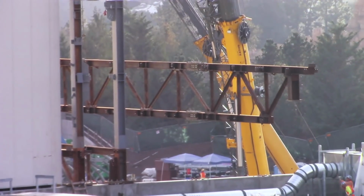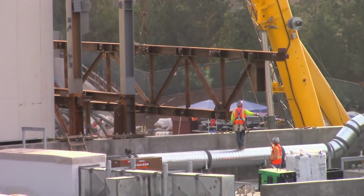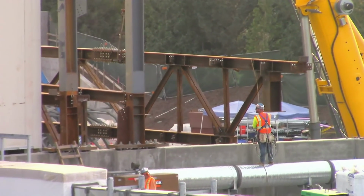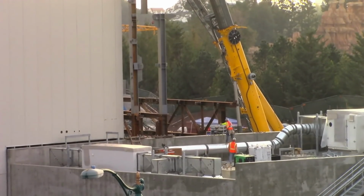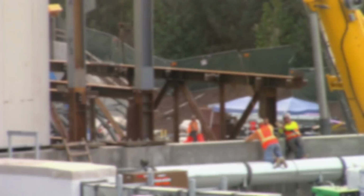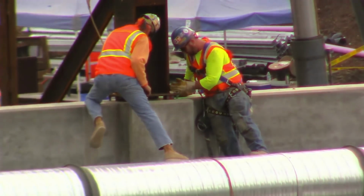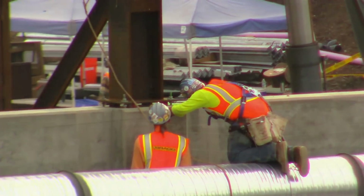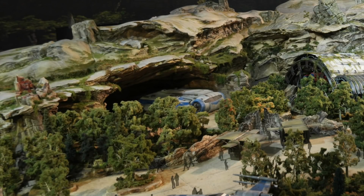Notice that one of the workers located at the bottom of the picture is using a rope to help guide the beam structure into position. Now that it's in position, workers are attaching and tightening it into place. Let's look at the Star Wars Land model as a reference. The function of this new beam structure is to provide structural support for this rock cavity.